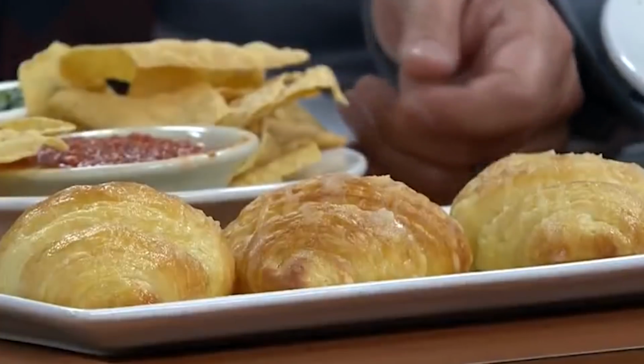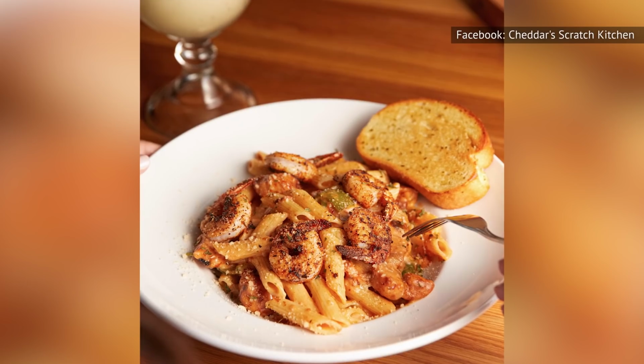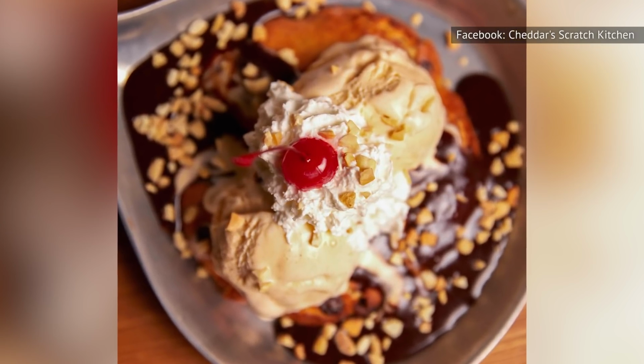The warm croissants served before your meal at Cheddar's definitely make the restaurant beloved, as do the large variety of menu options ranging from chicken fried steak to pasta, salad, and more. But their legendary monster cookie might just be the best thing on the menu, believe it or not.